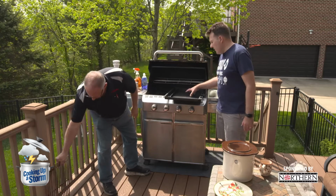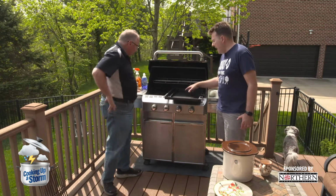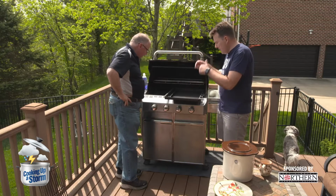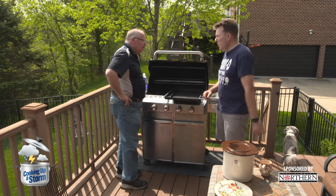You can make a lot on a griddle. We'll get to that, but for pancakes, anything you don't want on the grates. The problem is, if you're making shrimp or something, it's going to fall through. With the griddle, you don't have to worry about all that.